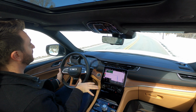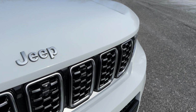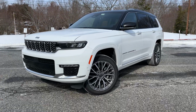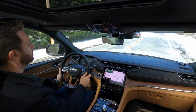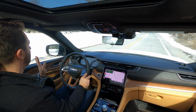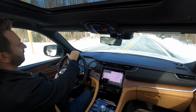This Grand Cherokee L Summit Reserve is fully loaded. This one is about 66 grand. You can get it to push 69 or 70 if you want the Hemi V8 instead of the Pentastar. And I think it's worth it, to be totally honest. I really do. I think it's worth the money. So, with all that said, I think this is a very cohesive vehicle. I really like it, and now let's talk about why.